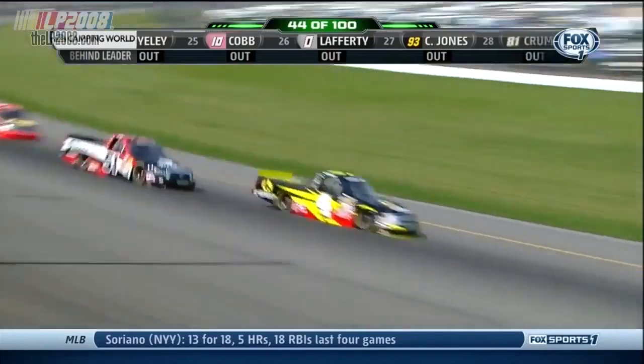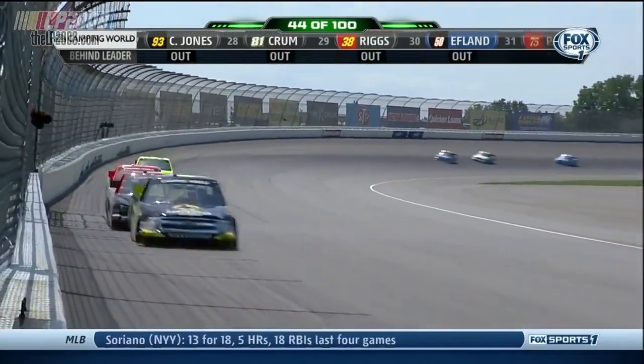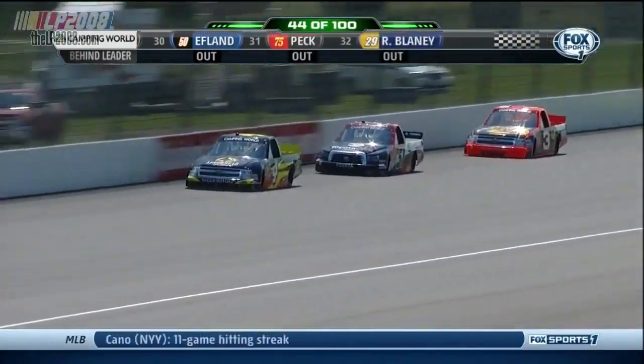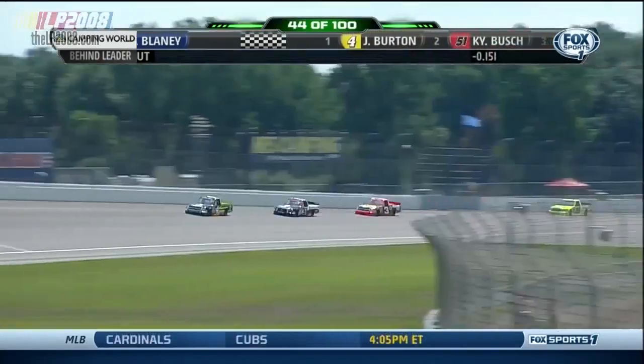Now with this huge point lead, he's thinking he just needs to top 5 it to win this championship, and maybe that's why he laid over and gave that spot away. He's still in that top 5. And Hermie, we've been watching what the 3 of Ty Dillon has been doing on the track.